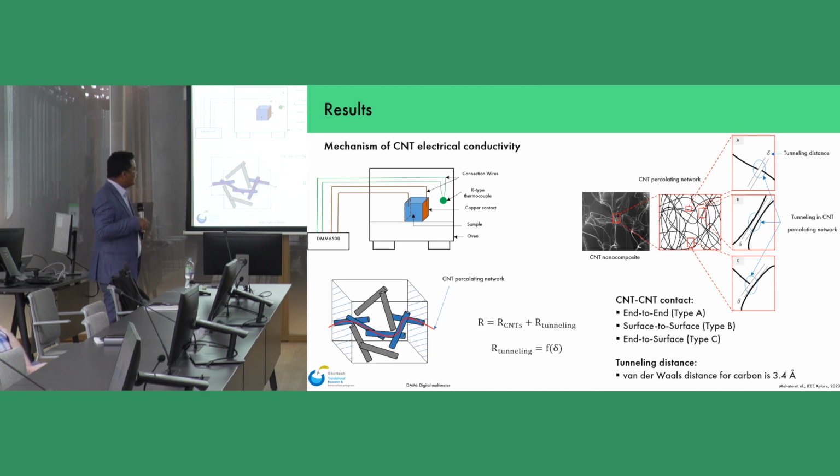So I was talking about the minimum distance. CNT is a carbon-based material. For carbon, the van der Waals distance is about 3.5 angstrom. So this is the minimum value of tunneling distance that can happen in the percolating network.